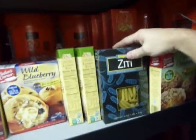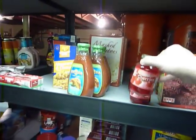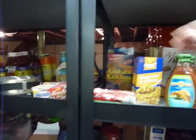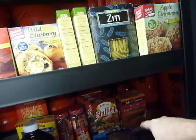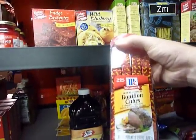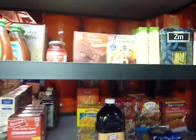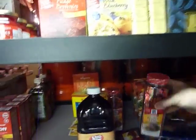I got ziti all through here. There's a bunch of ziti, cake mixes, miniature cherries, instant mashed potatoes, macaroni and cheese, beef stroganoff, sweet potatoes, stuffing. Now these here, I got a bunch of the bouillon cubes. I actually have a lot of those packed away that you can use to make a broth and stuff like that. There's 2 different things of that, and there's 2 pounds worth of bouillon cubes in each one of those. So quite a bit of stuff there.